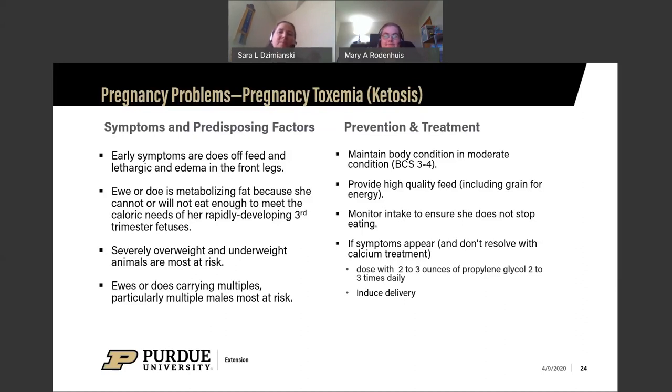Really the best thing to do if you're late enough in pregnancy is to induce delivery. You will notice that once she gets rid of that load of lambs or kids, she will improve very rapidly. So if it's late enough in pregnancy, inducing delivery is the best treatment for ketosis.